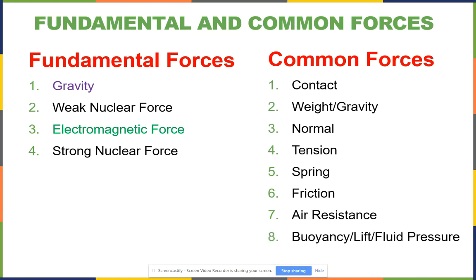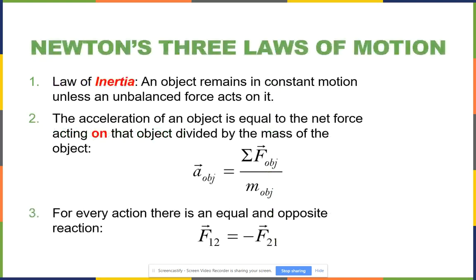Buoyancy, lift, and fluid pressure, all of those are things that are associated with fluids. So I put them together. They're not the same force, but they're associated with fluids. And we'll learn more about those when we get to fluids.